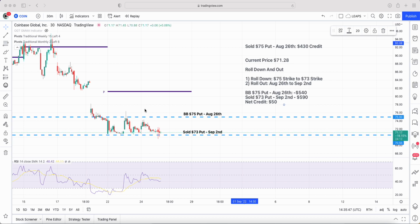In this example, because we're not too far away from the money where my current strike is, I was still able to roll out for a premium. The first thing I did is roll down the strike from the $75 to the $73, so I managed to roll my strike down by $2. It's still in the money because the current price is $71, but I'm getting closer and closer to the current price, which is where I need to be. Then I rolled out in terms of time, so I gave myself another 7-8 days to be right for Coinbase to go up.